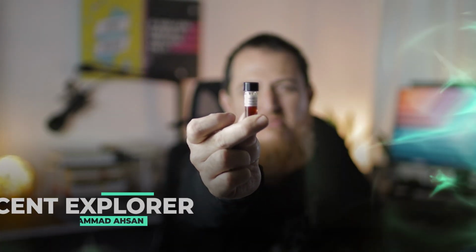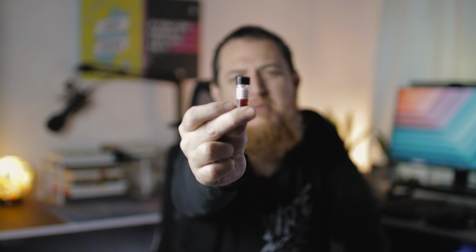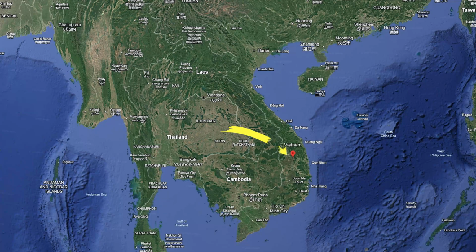Today I have the most expensive oud in the world. Now, if you have heard a lot of stories that this is the most expensive oud, this is the most expensive oud, I really bet that these are not the most expensive oud. The most expensive oud oils are going to be from Vietnam. Yes, you have heard it right.